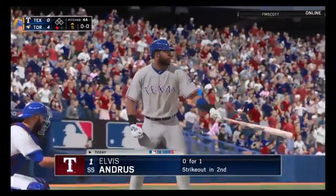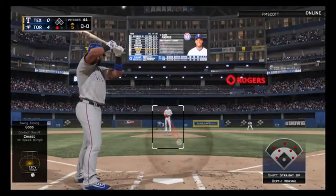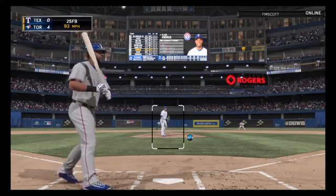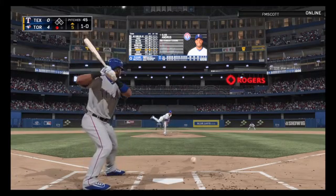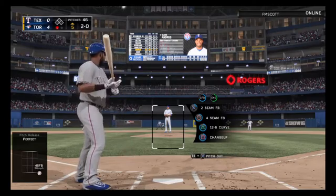Elvis Andrews in now. He went down looking in his first trip to the plate. Yeah, it's always a frustrating thing to go down looking, but you know what? Everybody does it. So you've got to let that one go and make the next AB count. First pitch fastball off the plate there, and it's ball 1. Aiming for that outside corner, but just missing. 2-0.